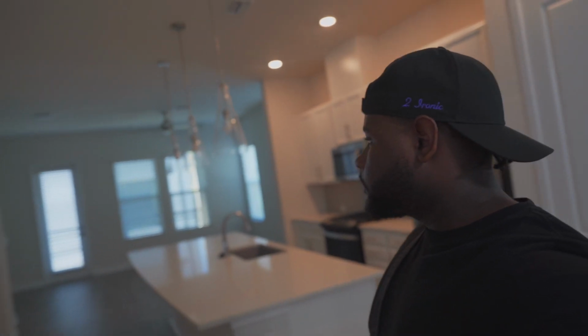Come look down. This is the 3rd tour of the day. The first one was 2 high rises. They were small, I'm not gonna lie. I'm the type of person who likes to have space. Those high rises were small, bro. I couldn't do it. This is a townhouse. It's pretty decent. 3 floors. We are going to look at another one. It's kind of far out, not really in the city.